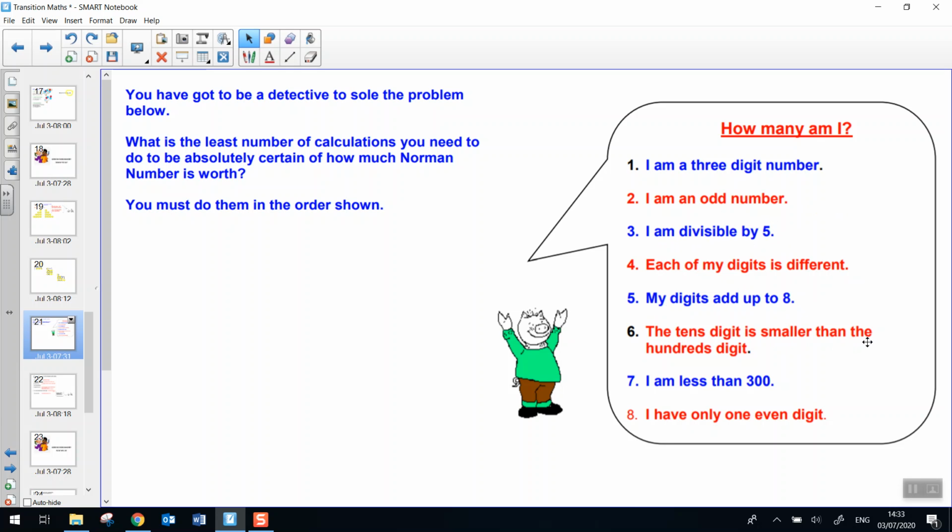The tens digit is smaller than the hundreds. I am less than 300. I only have 1 even digit. So use those clues to help you work out the number that is missing. What is Norman's number? Pause the video and give it some thought.